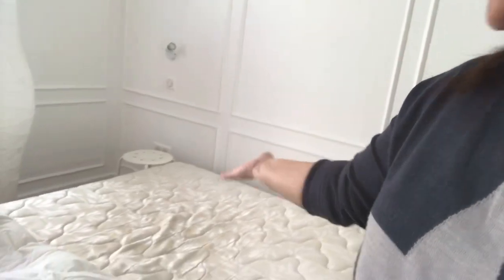Actually, nailagay ko na yung pillowcase. This one. So, magbe-beddings na lang ako. Ngayon, ay magbe-beddings.